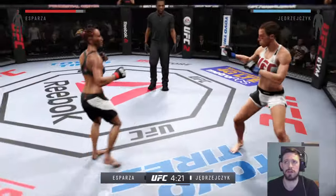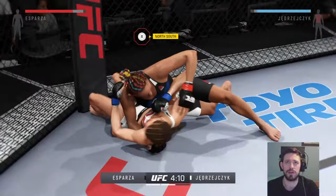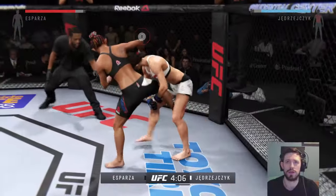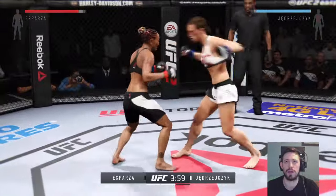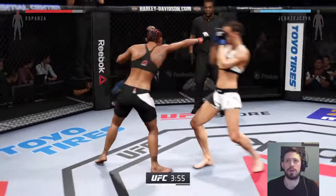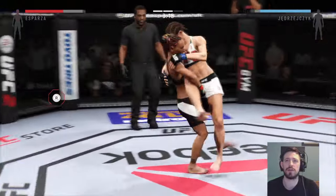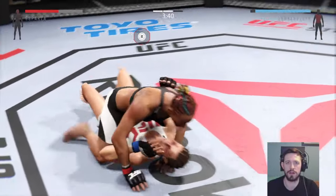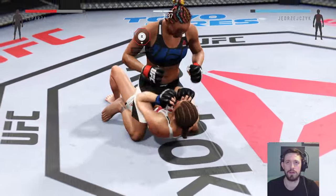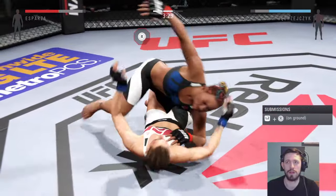Back up. Huge takedown. Oh, what a suplex. Nicely done reversal. That punch was blocked. She went on the ground again. Oh, wow. Beautiful takedown. Postures up here. That cut on her nose is really bleeding.